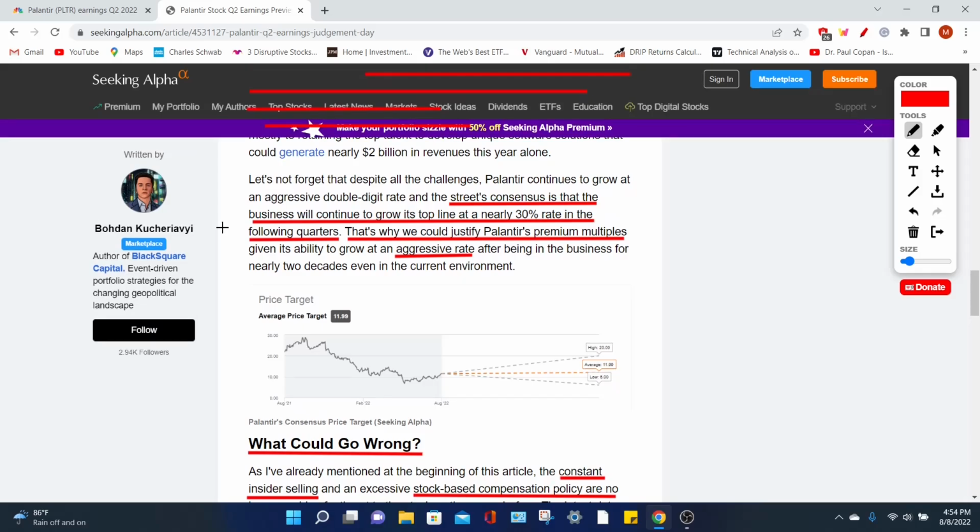Wall Street currently has a consensus for their business that it will continue to grow at around a 30% CAGR from now until 2025, and that's exactly what management is saying right now. So despite Palantir's premium, we can offset that risk because of their very high aggressive growth rate.